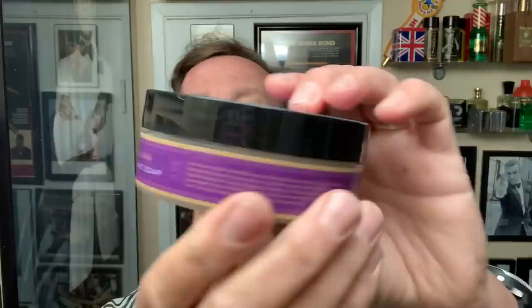All right, we got a mail call from Gentleman's Nod, and this is Kanpai Shave Soap, limited edition. I don't know how many units they're making, but it's in celebration of their year of success that they've had, thanks to all of you who have been visiting the good folks at Gentleman's Nod. I believe this is being released on 4/3/2020, and on 4/4, it's going to be available at West Coast Shaving. I love limited editions. If you've watched the channel, you know that I do.